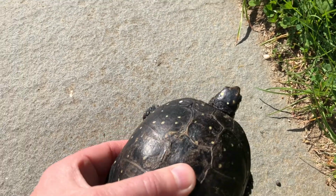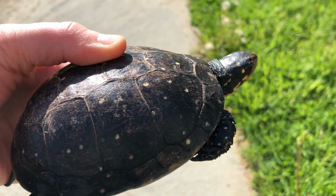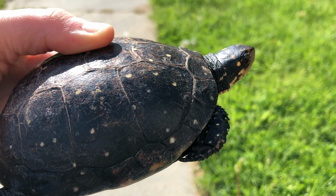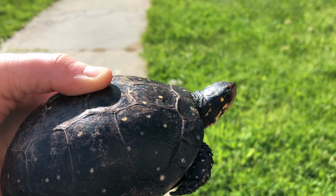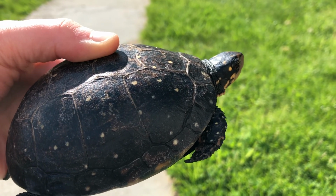This is the time of year when you're going to see a lot of turtles, whether they're painted turtles or snapping turtles, or maybe some more rare species like spotted turtles or wood turtles, box turtles. You might just see turtles crossing the road. It's warmer now, they're more active. Sometimes they're just going from one part of their home range to another.